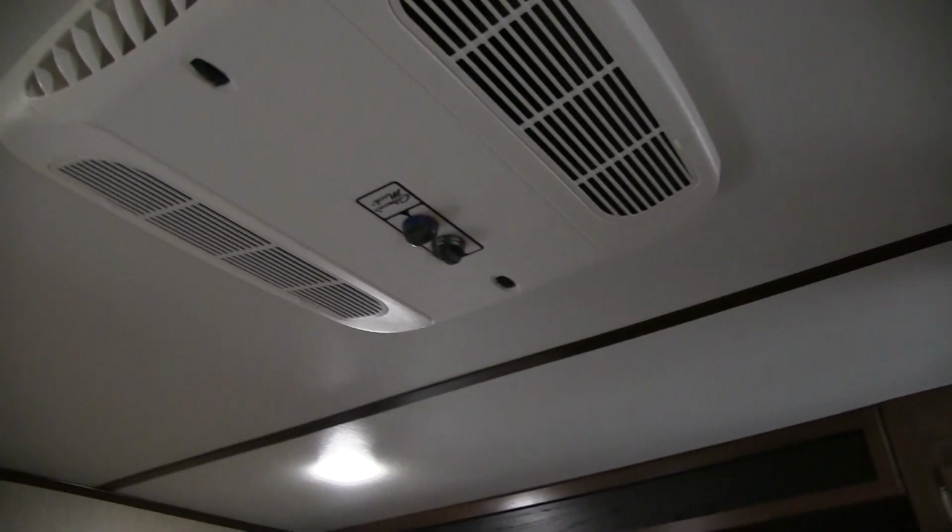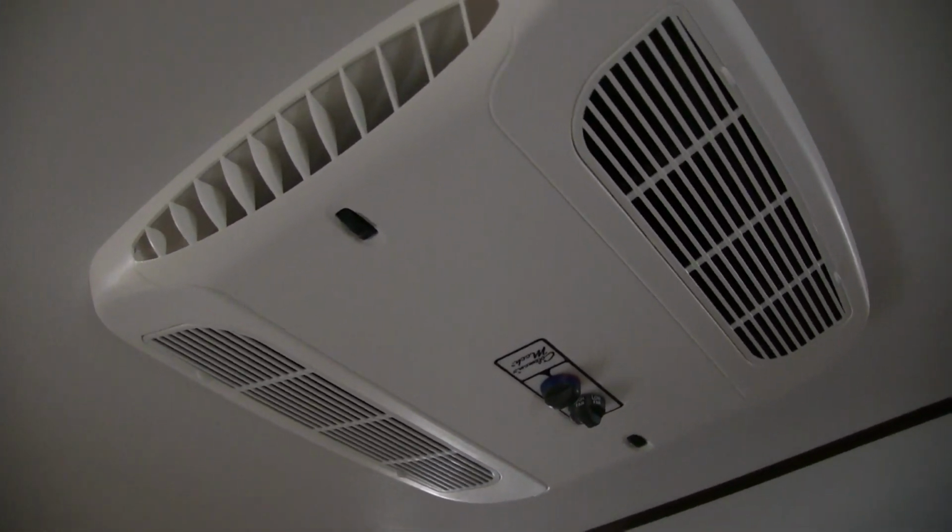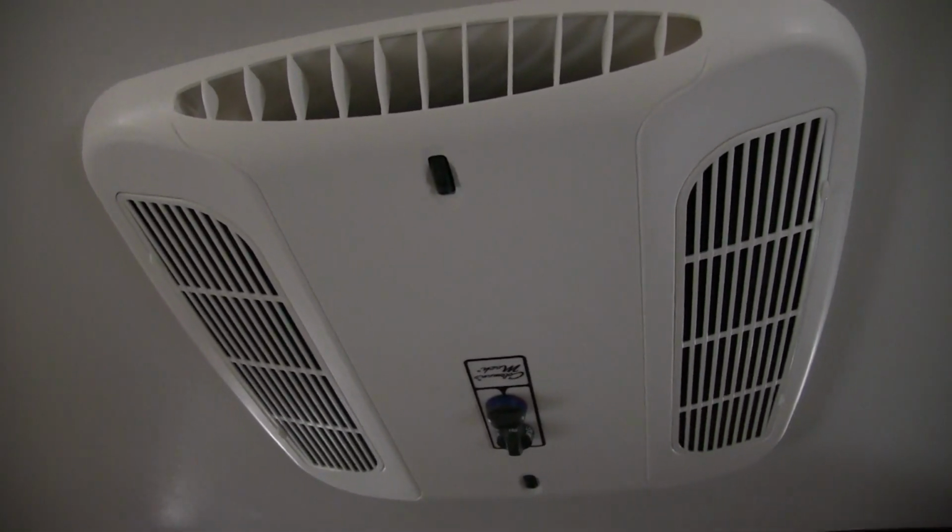Last thing I want to talk about is this right here, which is your second AC. So if you're somewhere hot and you really want to cool down in a hurry, it's getting hot in the bedroom, you can go ahead and fire that guy up.